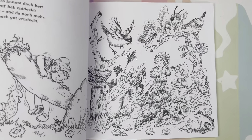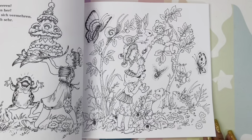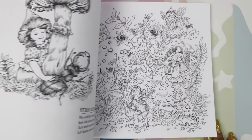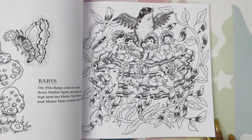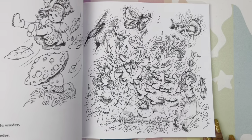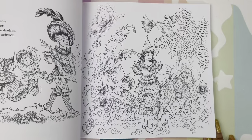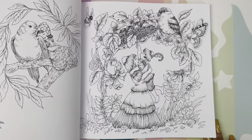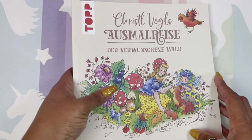Let me bring you down some so you can really see. But yeah, it's a lot like Clara Markova. Not the same thing, of course not, but it just reminds me a lot of Clara Markova. Really whimsical. I love the book. Absolutely love it. Absolutely love this book.